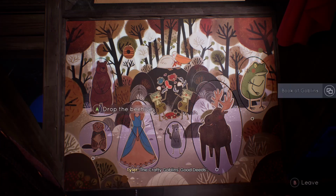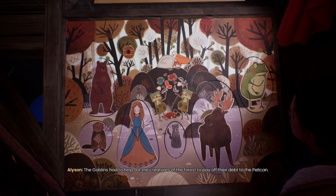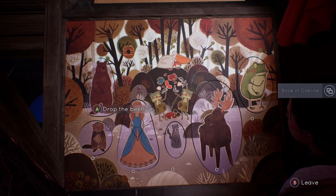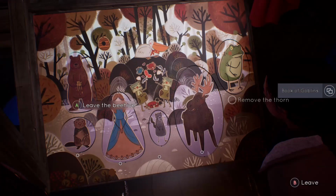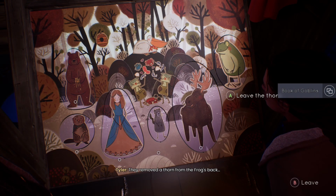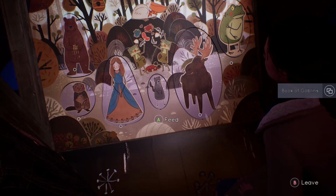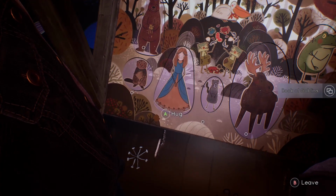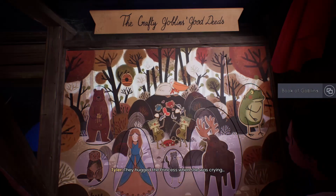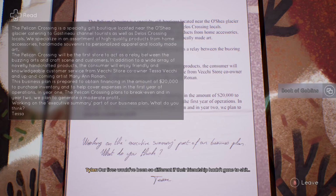The crafty goblin's good deeds. Of course, the goblins had to help out the creatures of the forest to pay off their debt to the pelican. Well, what did they do? You know, I don't really remember. They broke open the beehive for the bear. They removed a thorn from the frog's back. Wait. They gave the stalwart moose a good scratch on the back. They hugged the princess when she was crying. Nailed it. Our lives would have been so different if their friendship hadn't gone to shit.